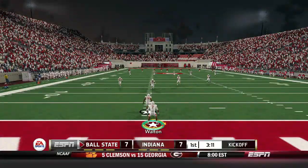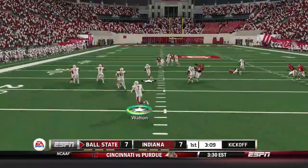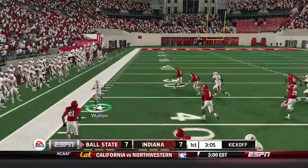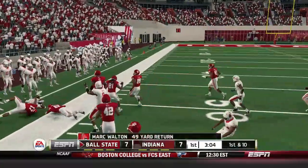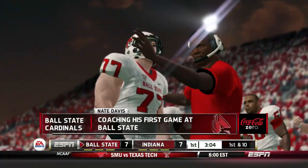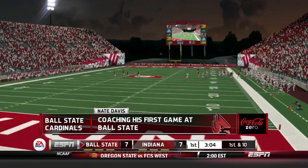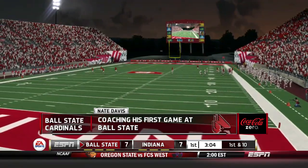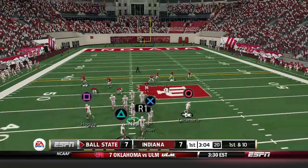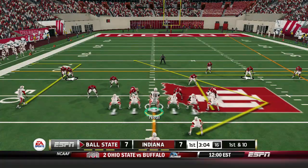After the extra point, Walton on the return, first return for Ball State this year. He's going to get out, and he's going to miss a tackle, up to the 30, to the 40, to the 45, about to the 50, 49, 50. And this is where we will see the first look at Nate Davis's offense, since he is obviously coaching his first game for Ball State. We'll see if Nate Davis can call a good game. Let's see what comes of his looks, because no one has any film on him.